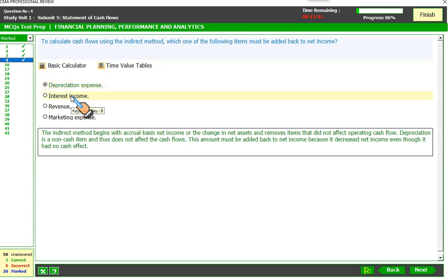Interest income, it is already included in net income, so there is no adjustment for this. Revenue is already included in net income. No need to do this. Marketing expenses is an outflow and it is already adjusted in your net income. This is something you have to add back so as you can move from your accrual-based net income to the cash flow from operating activities.